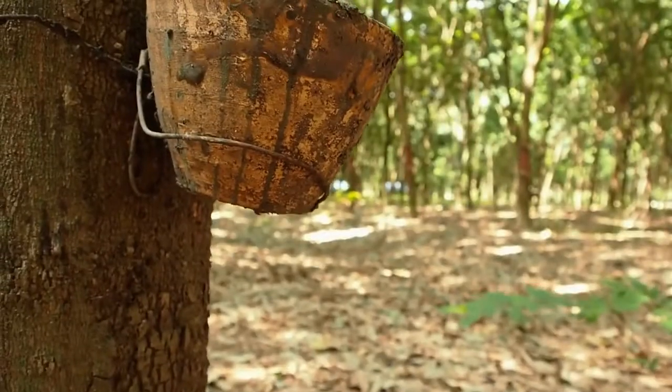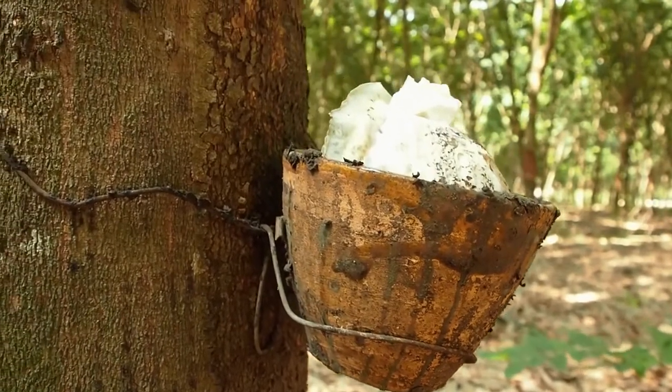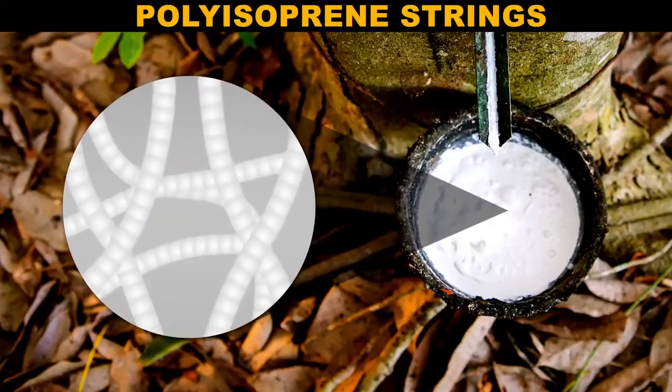But natural rubber has some flaws. It flows readily at high temperatures and becomes rigid when it's cold. That's because the long strands of polyisoprene are free to flow past each other inside the rubber, so they can ooze or solidify just like any other substance.